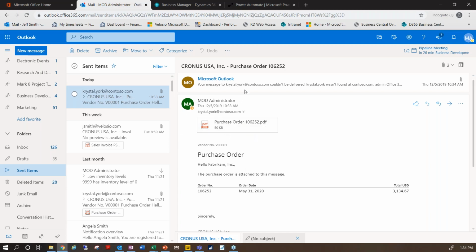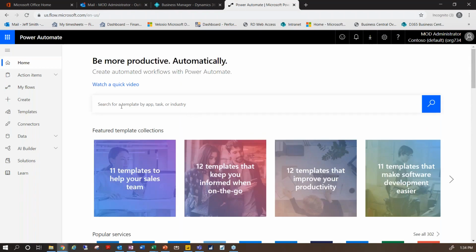Okay, so one other thing I wanted to talk about while we're outside of Business Central is what used to be called Microsoft Flow, that is now called Power Automate. And so really you can think of this as an area where we can do a couple different things. We can create workflows such as approvals, but we also have the ability to create notifications.